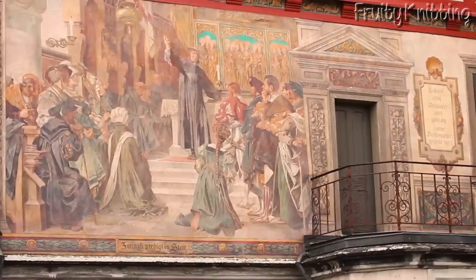Now, I'd always thought that a fresco is just a mural, like a standard mural painting on a wall. But actually, the term fresco refers to a particular technique for creating that painting. A fresco is created by painting on wet lime plaster. When the plaster sets, the painting becomes an integral part of the wall.